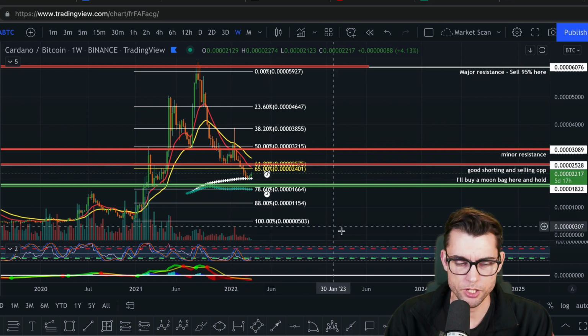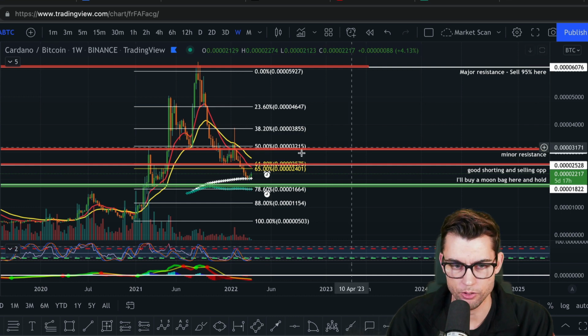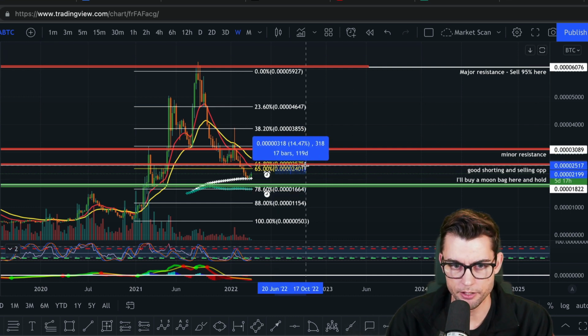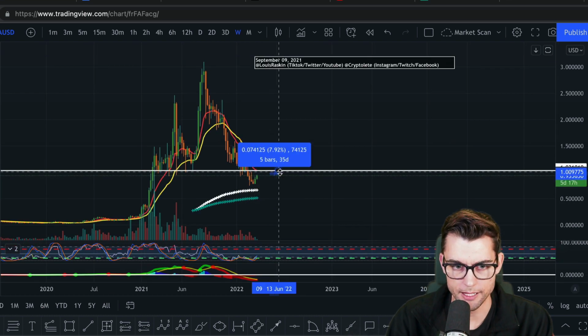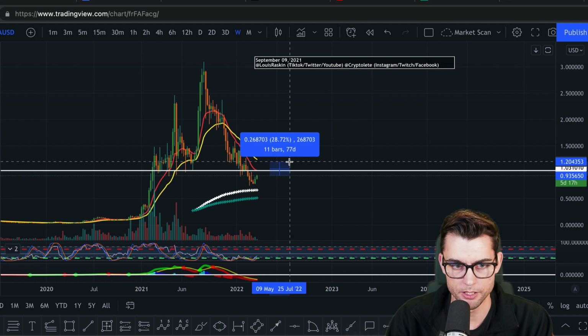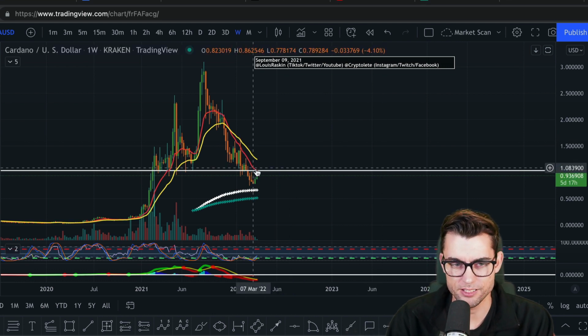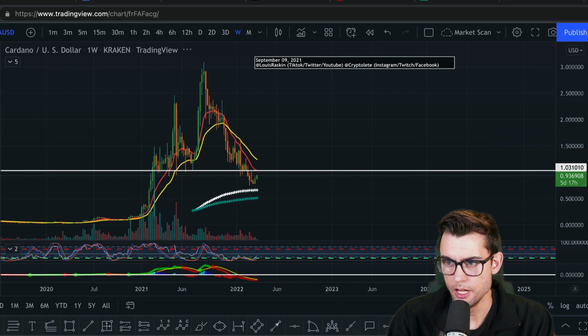On the Bitcoin chart, it is nice to look at the Bitcoin chart versus the USD chart, because the Bitcoin chart looks like it has another 14-15% more to go, while the USD chart has, I don't know, 10% to go. But I guess if the USD chart comes up that much, it would end up coming up to be like 1.2. But yeah, I still hold with this as the area where I would like to short it, just around $1, 99 cents.